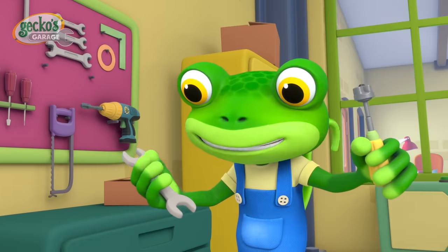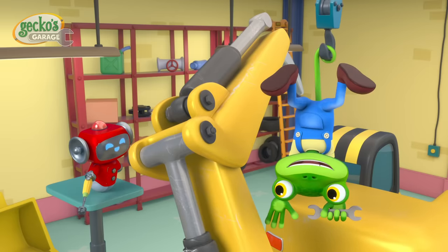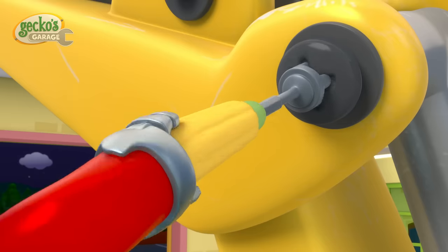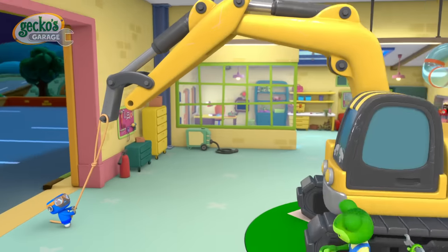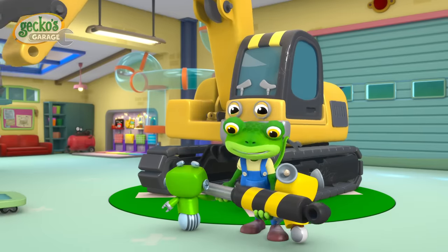Screwdriver, wrench. And while we fix, we say this rhyme. Come on, Mechanicals, there's no time to lose. Let's undo these great big screws. The hydraulic pistons make Eric so strong. Let's put these new ones where they belong.